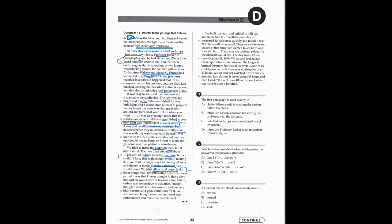The funny part was that in those days, I never thought carbon would answer because a fine hair of carbon was so sensitive to oxidation. So that's the reason why they didn't think carbon would work. It got very good vacuum and high conditions for it. We bought some cotton thread and carbonized it and made the first filament. So here's where we get to the carbon arc lamp, the incandescent light.